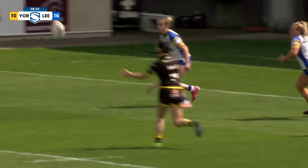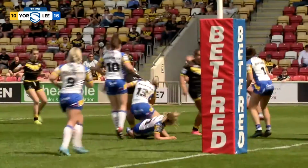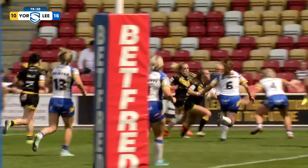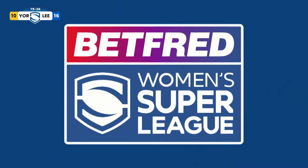There it is, Marshall. You just feel if she'd have backed herself, she may have gone over. She looks for the offload. It's a good ball from Gale. The numbers were all there. Marshall doing the right thing in the end, spotting the overlap, and Lacey Owen crashes away over. And look at that. Just simple rugby, you know, great hands, great phase of play there.